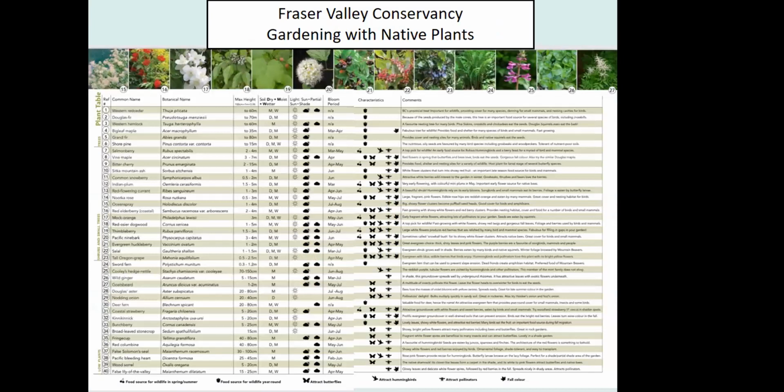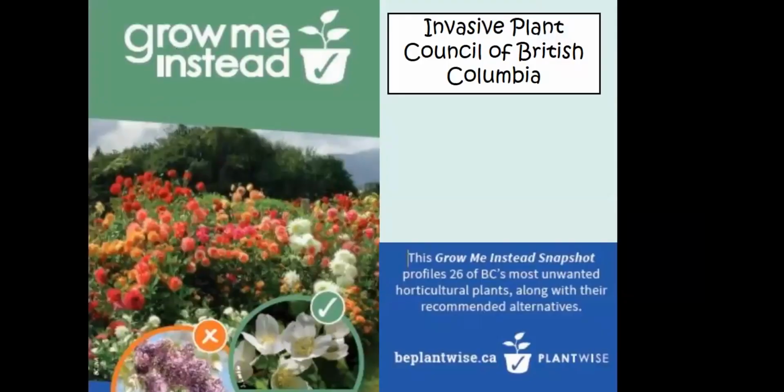This is one of my favorite resources, particularly to share with people that are trying to create pollinator gardens, from the Fraser Valley Conservancy. These tables include growing conditions, bloom time, what pollinators different native plants attract, whether they produce fruits or seeds or berries, attracting birds, etc. This is all online now. You used to be able to order booklets. I'm not sure if you can still do that, but it is a really wonderful website.